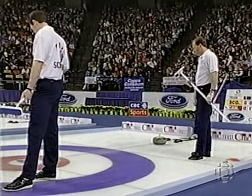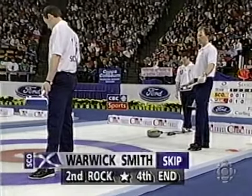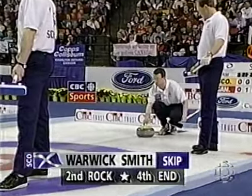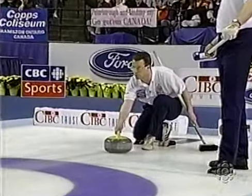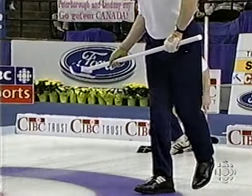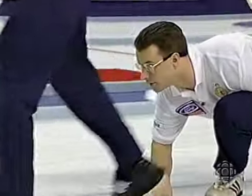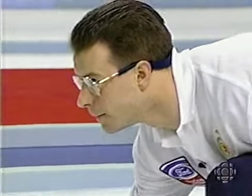Can't come across the face of this one. He has to hit it on the nose or a little bit on the high side. That's the reassurance that the experience of David Smith provides to this Scottish team. Throw it like you normally do. The words to Warwick Smith as he went down to the other end.